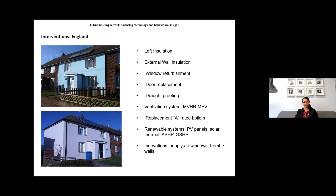Based on the initial surveys and on the modeling results, a matrix was created to assess the retrofit measures as a function of the house types. We wrote 4 specifications that included similar elements and targeted the differences between the UK house types. The measures implemented in the UK are loft insulation, external wall insulation.